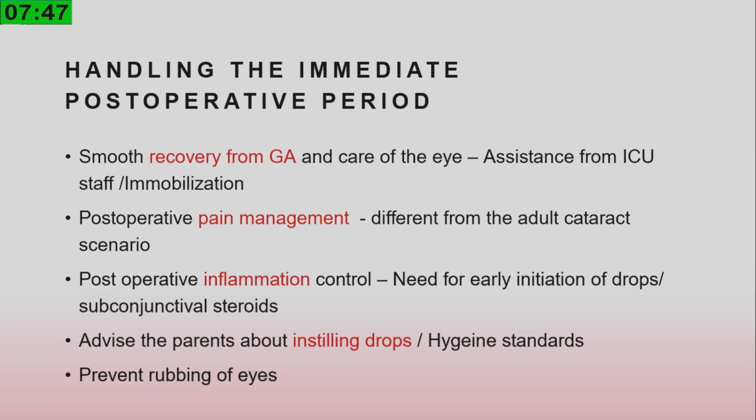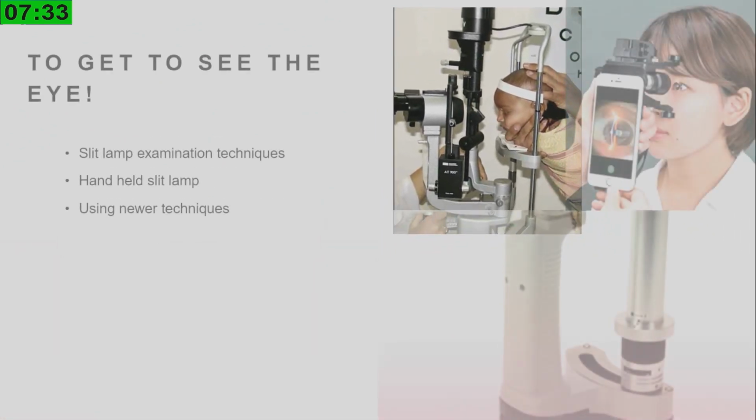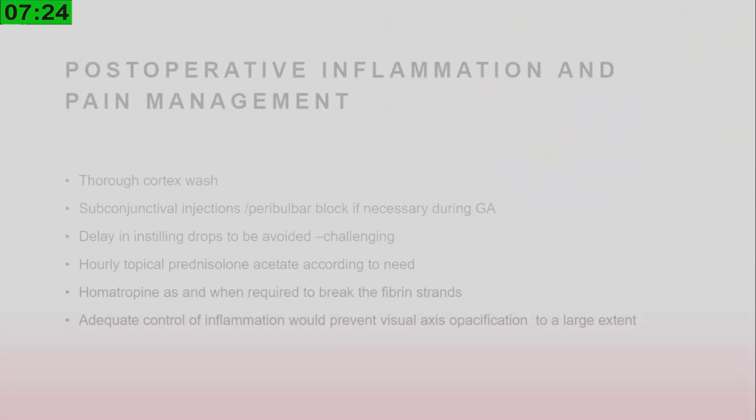In the immediate post-operative period, we need a smooth recovery from the general anesthesia, which has already been described. Post-operative examination may need to include newer techniques like the flying baby technique on the slit lamp, or usage of a handheld slit lamp or smartphone cameras to see the anterior segment the next post-operative day.